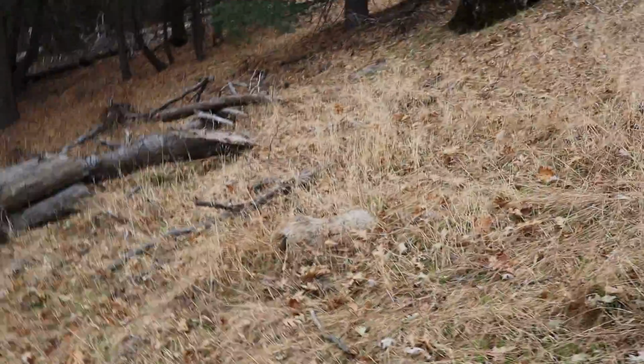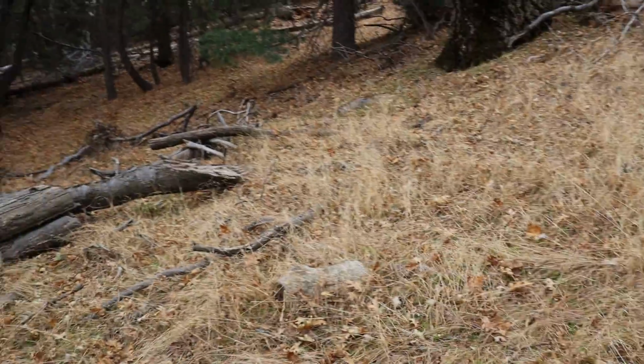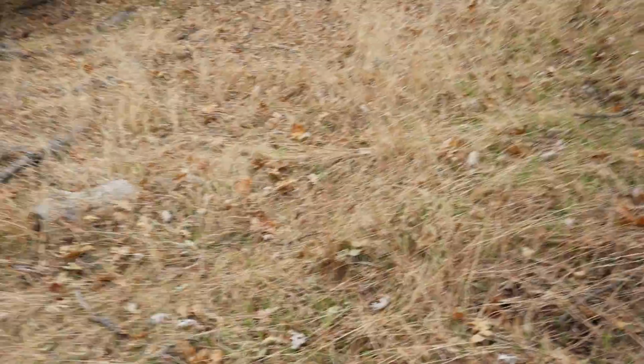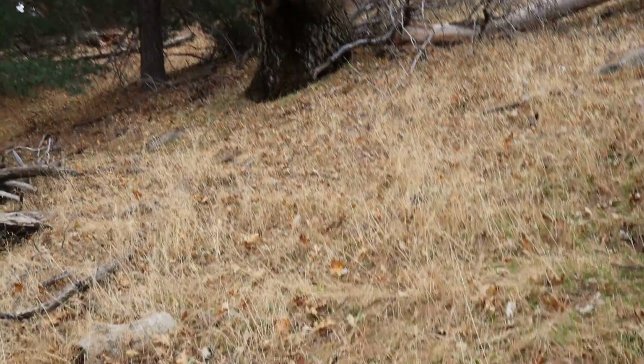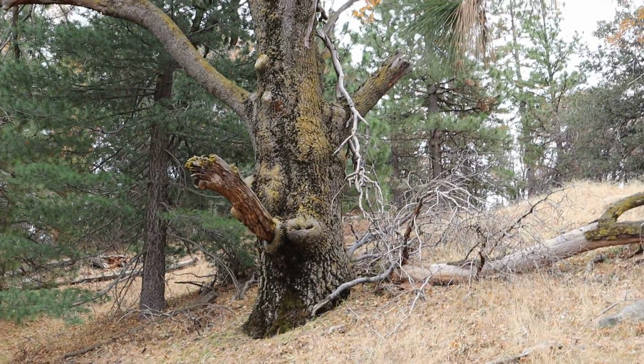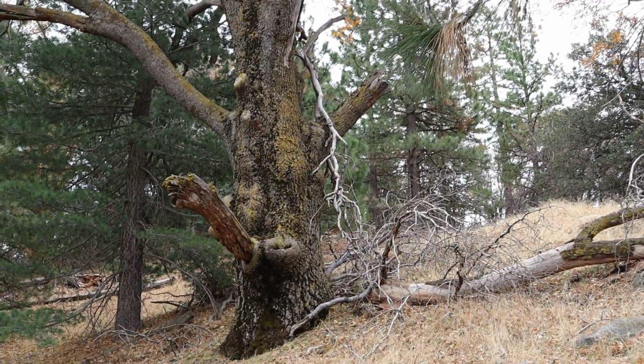If you're looking to build a shelter, this is a pretty good spot. There's tons of deadfall wood everywhere. Free supplies. I like to use deadfall as much as possible because you don't want to be cutting down the trees. Got plenty of materials here to build a little shelter. A really neat looking old oak here. I think it's an oak covered in moss.